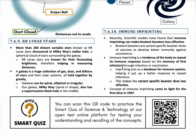The next topic is immune imprinting. So it is a tendency of the body to repeat its immune response based on the memory of the first infection, through infection or vaccination. Recently, scientists have found that immune imprinting will be less effective if a booster dose is given to the body.